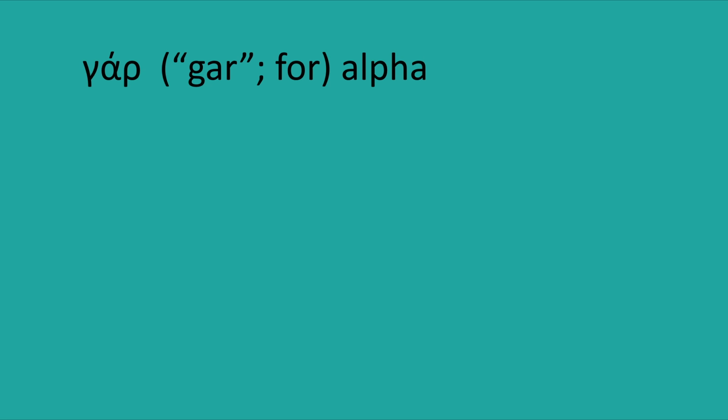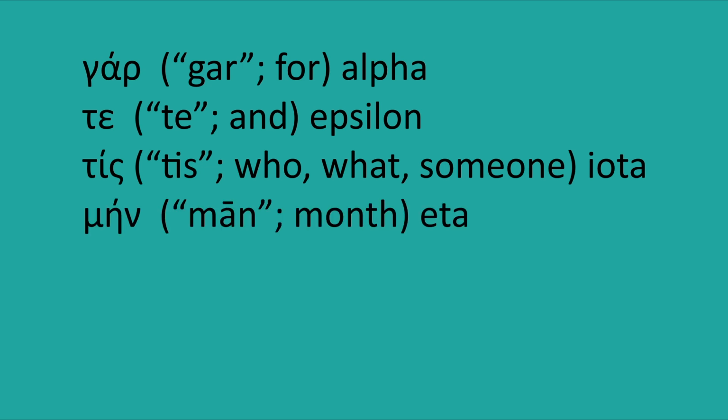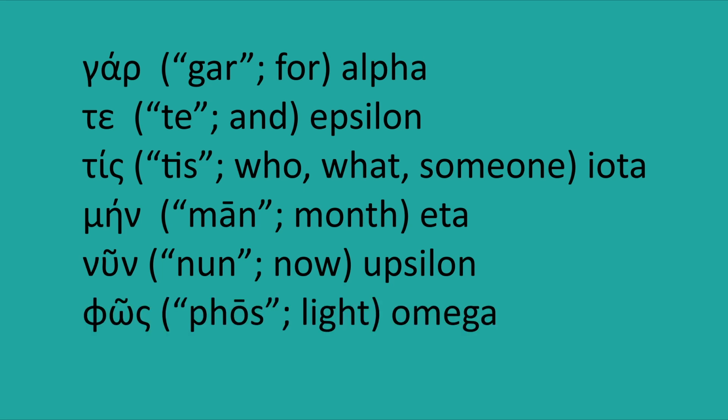Let's take a look at some single-syllable Greek words to sample the vowel sounds. There are accent marks above most of them. Remember these for later. So for alpha, the word gar, which means for; epsilon, te, which means end; iota, tis, which means who, what, someone; eta, main, which means month; upsilon, noon, which means now; omega, phos, which means light.